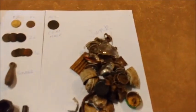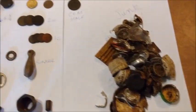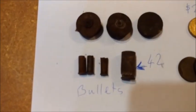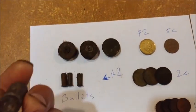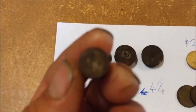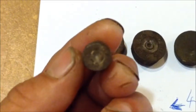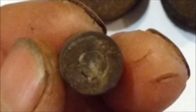So here's my finds. There's all the junk, and yes, I still dig junk, because in the area I was in, a lot of the 30 and 32s were bullets. On the video earlier, I mentioned that was a 45. It's actually a 42. It's on there somewhere, and it's not going to focus in. There it is. And right down the bottom there, that says 42. Yep, that's the best I'm gonna get.